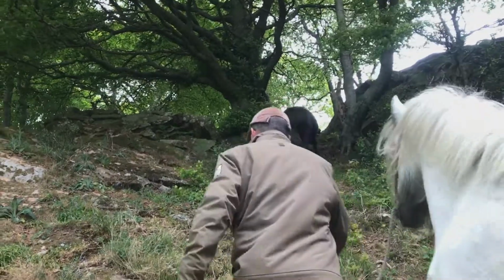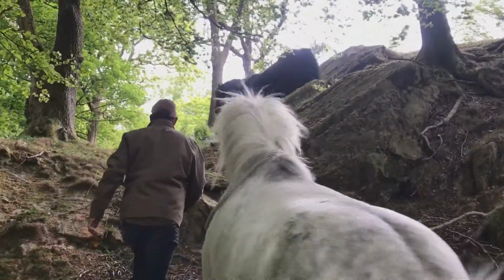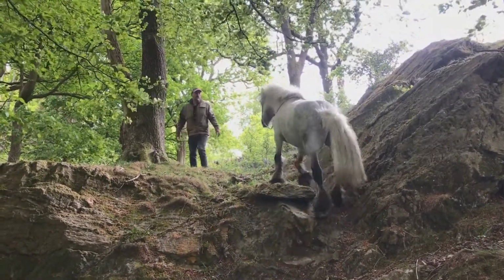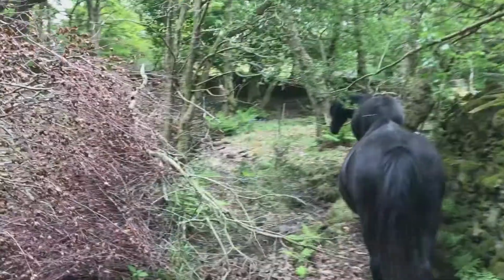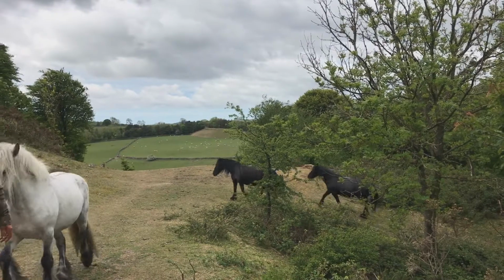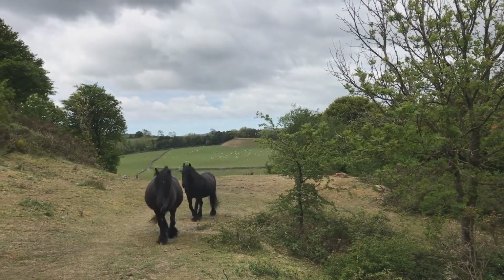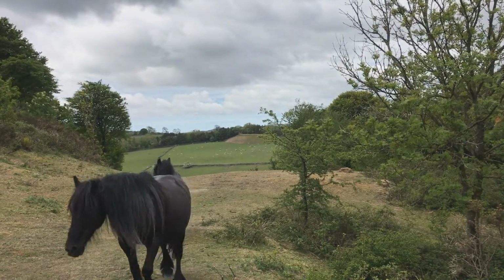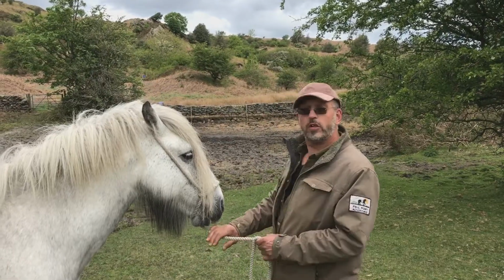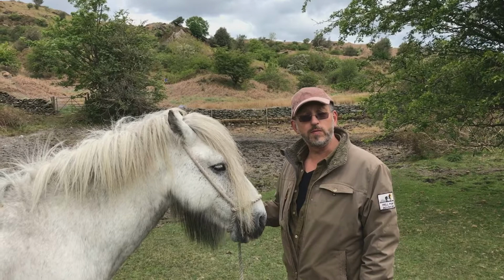So after 20 minutes walking around the fell, we found them down here at the bottom of Tom Wood. So we're going to lead them back up onto the fell now. Which 3 weeks ago was full of water, and now it's been so dry there's nothing there, which is why they were down in the bottom of the woods looking for a bit of water. There's a bit of a beck runs through there.